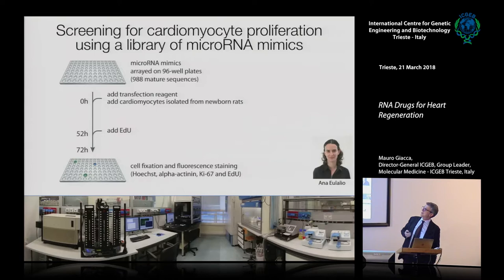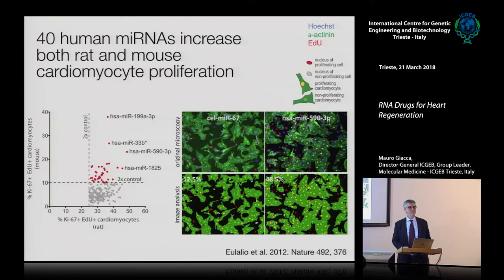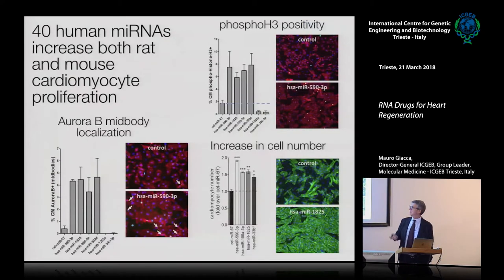To make the story short, we had a library at that time of almost 1,000 microRNAs in a high-throughput screening format. We screened each of these microRNAs for proliferation, and we ended up with the identification of 40 microRNAs that are capable of stimulating cardiomyocyte proliferation. The screening was performed by high-content microscopy looking at BrdU incorporation, but this was really proliferation because they induce an increase in the number of cells.